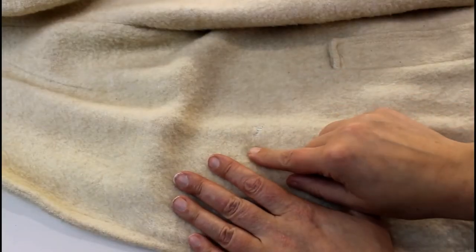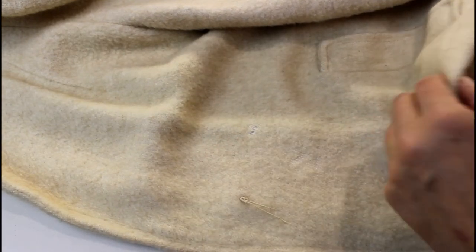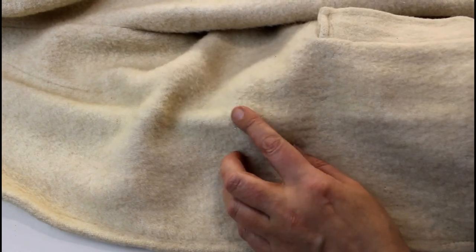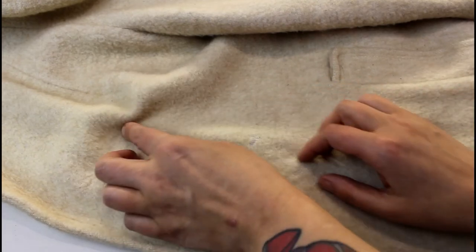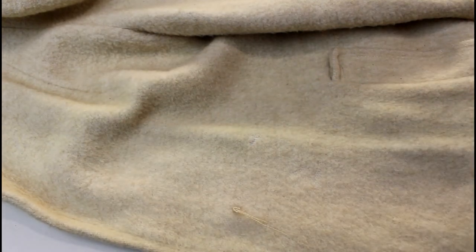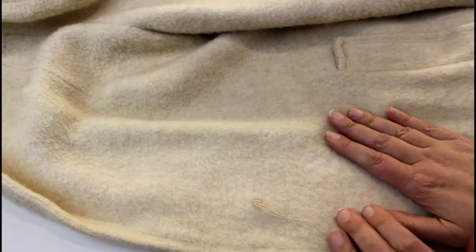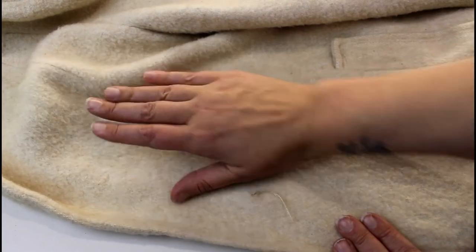I just want to put a couple of really small darts in the side fronts just to hide this little bit of damage here. You can just see it's really worn through at this point, so I'm just going to put a short dart down each front just to add a little feature and to hide that little bit of damage. So I'm going to turn it inside out and mark on both sides where I want the dart to go, and then pin it and sew it.